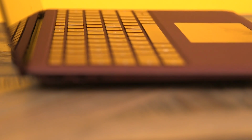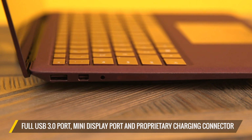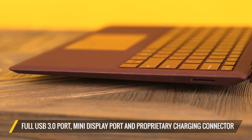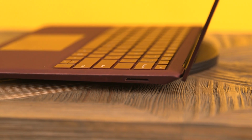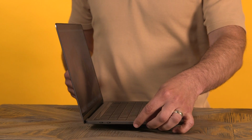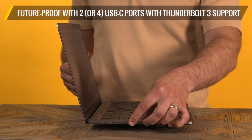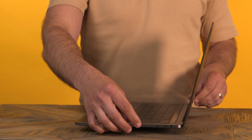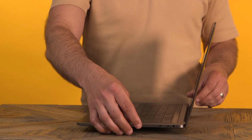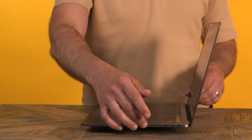Alright, so not only do I have this funky color, it has a USB 3.0 port, full, might I add, a mini DisplayPort, and it has a proprietary charging dock. Okay, but there's nothing cool about not being ready for the future. The MacBook Pro gives you two USB-C ports with Thunderbolt 3 support, which means you'll be able to plug it into docks and multiple monitors, as well as a growing number of graphics amps. You will have to pay a little bit more for the touch bar version if you want 4 USB-C, but I like the fact that they're looking towards the future and not the past.